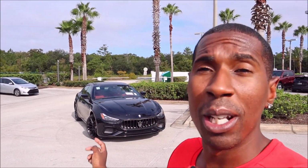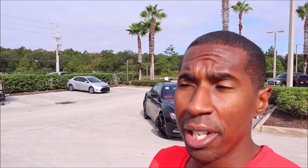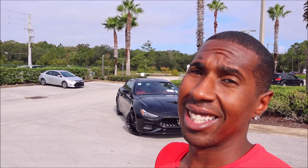I have to show it off to you guys because this is the first time we've seen the 2022 Modena trim here. This is the first time we've seen a lot of things on this Ghibli. So we have to check this thing out right away.